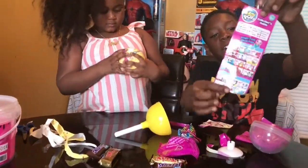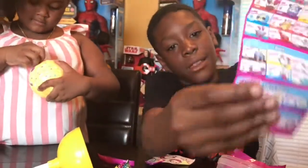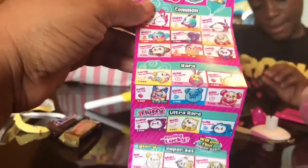Open it. Wow, it has a really cool wrap paper that comes with it. Let me see. Show everyone at home. If you get one of these, they got stickers. Those are some cool stickers. Let's see, who do you get? You got Mumpy. Let me see Mumpy.